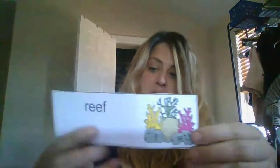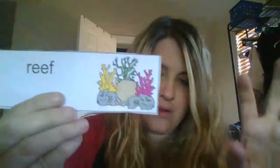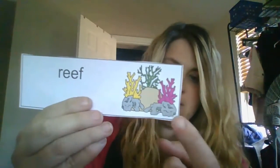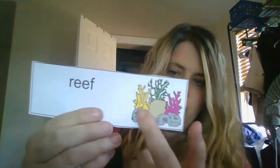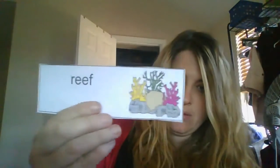All right. And then our next word is reef. The reef is where the coral lives. R-E-E-F, reef. Right. So you see in this picture that represents a coral reef. It's a drawing. It's not actually a picture. There's some of these sponge-type things on the ground, and then there's these corals that are growing on the reef.